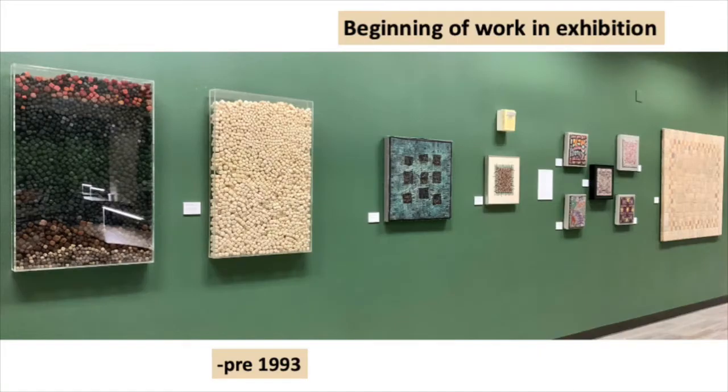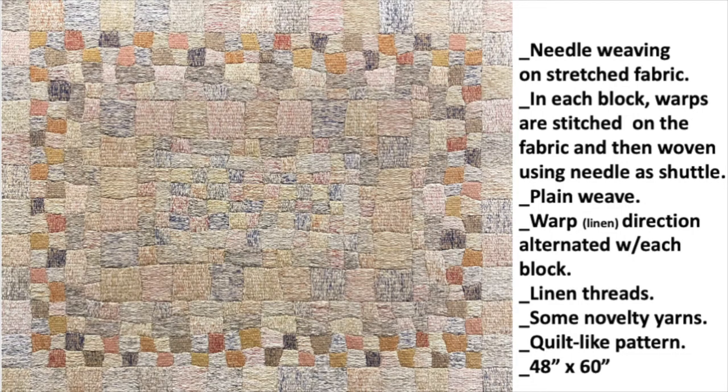And then these are the works that are at the beginning of the exhibition. And I think there's a lot of attention paid to those cube pieces on the left. And then the next one is something that I actually did in Houston, but I finalized it when I got to Baylor. And then the one on the very end is one of the last needle weavings I did. And that's it right here. And it's in the show. It's my piece. It actually hangs in my bedroom over my guest bedroom bed. And it's all needle woven on stretch fabric. It's 4 feet by 5 feet.